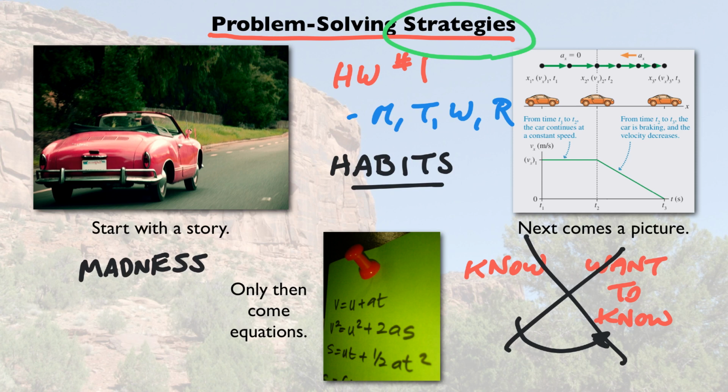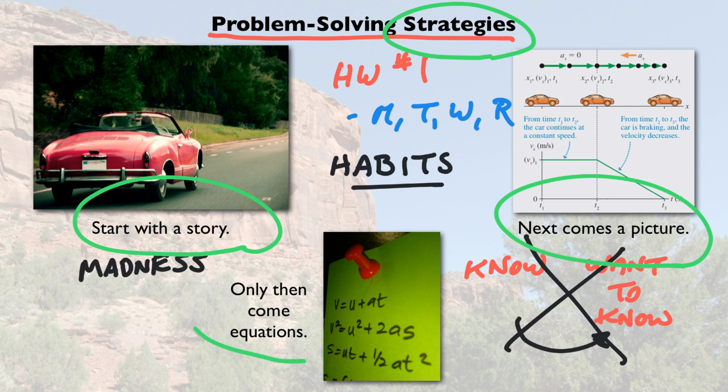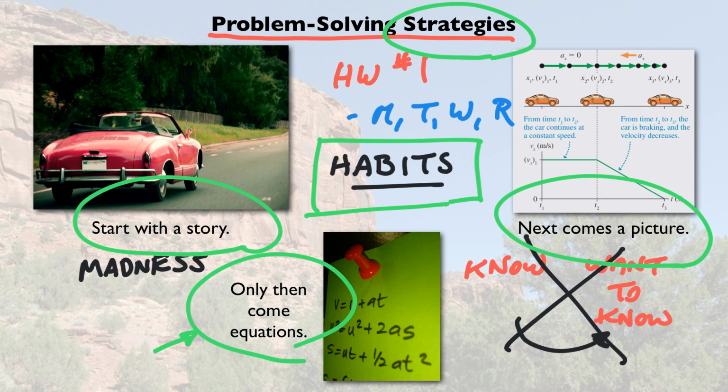And so when you're solving a problem, start with a story, draw some sort of a picture, and finally do your equations. And I can't stress this enough. This is the time in the course to develop good problem-solving habits, because with one-dimensional motion problems, it's pretty easy to wrap your mind around what's happening. When we get to later parts of the course, it's much trickier. And so by the time we get there, you want to have really honed your problem-solving skills.